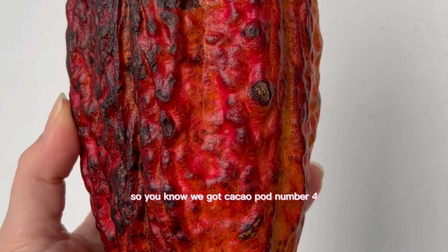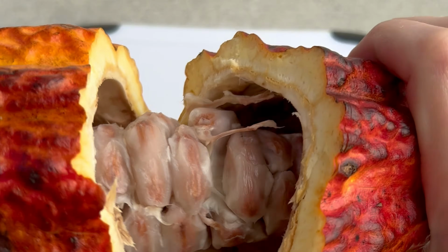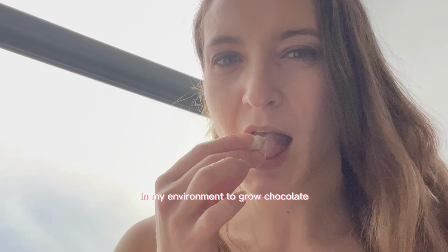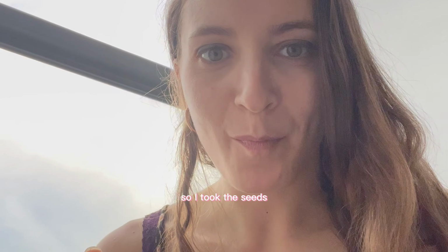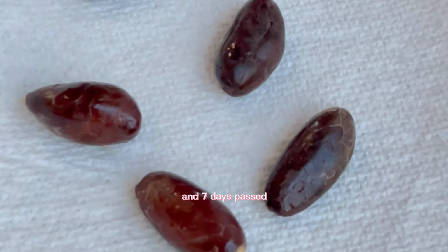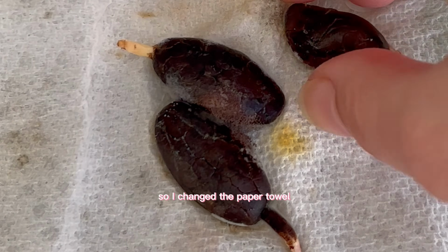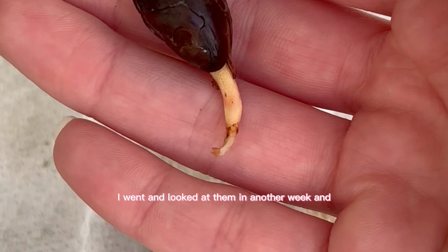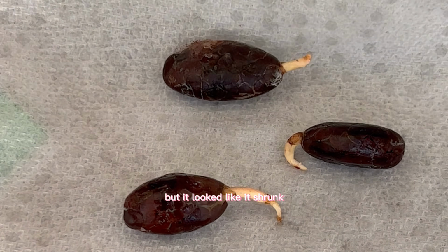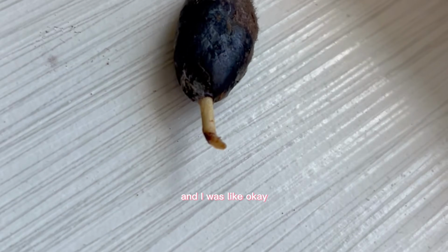So you know we got cacao pod number 4. This time I was on vacation in Florida and I thought, well, I have the perfect growing conditions in my environment to grow chocolate and it's gonna work. So I took the seeds and got them ready to grow, and 7 days passed. Another 7 days and they looked really, really good. So I changed the paper towel. I looked at them in another week and it didn't look like it grew, but it looked like it shrunk.